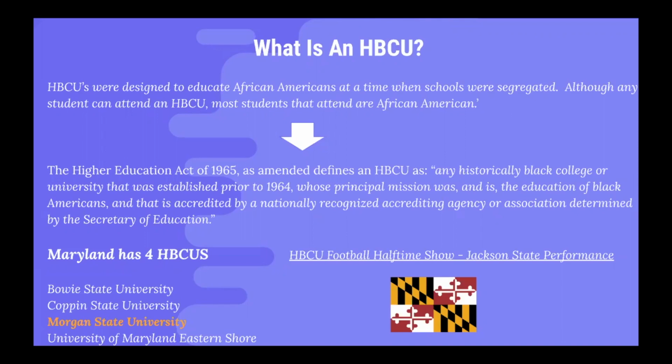And in the state of Maryland, we have four HBCUs. You might have heard of Bowie State University, located in Bowie, Maryland, Coppin State University, which is located in Baltimore, Maryland, Morgan State University, which we all know is located in Baltimore, Maryland, and University of Maryland Eastern Shore, which is in Princess Anne County, I believe.